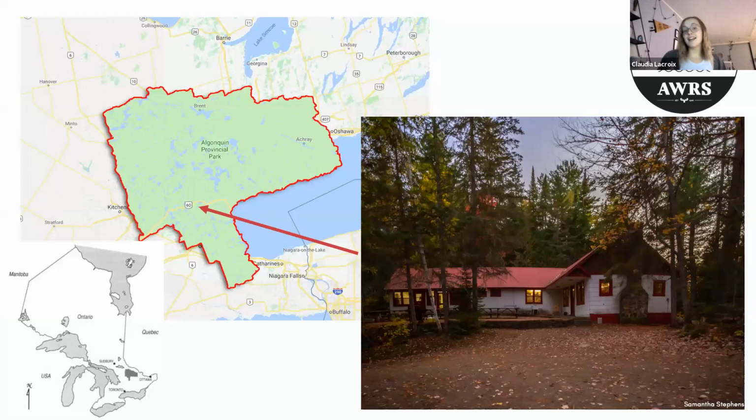And so just a little bit of background. My work takes place at the Algonquin Wildlife Research Station, which is a field station situated along the Highway 60 corridor in Algonquin Provincial Park. The station was founded in 1944 with the purpose of being an outdoor lab for ecological research. It was first run by the Ontario Ministry of Natural Resources, which was formerly known as the Ontario Department of Lands and Forests.